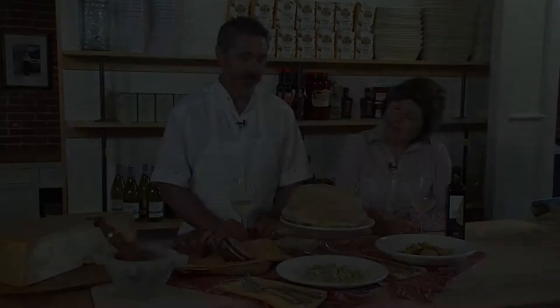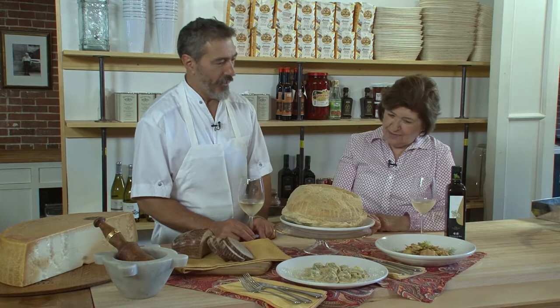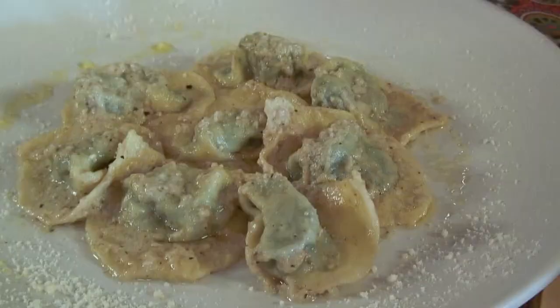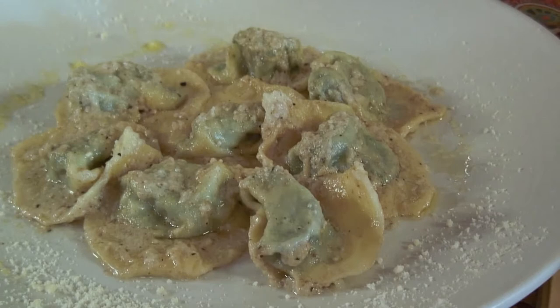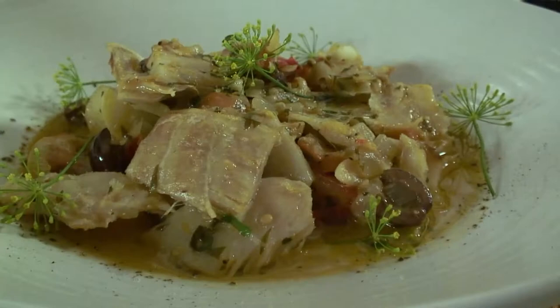Chef Paolo, you do your Genovese heritage very well. Thank you. Signora, grazie mille. Let's tell everybody about these classic dishes. Questi sono i pansotti della riviera di Levante, pansotti di Recco. Questa è la torta di bietole, la genovese. And lo stoccafisso, that we call accomodato.